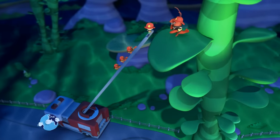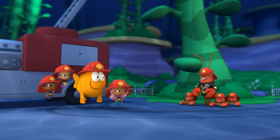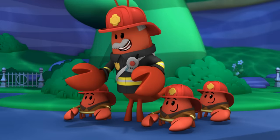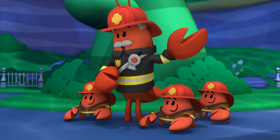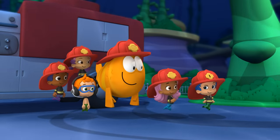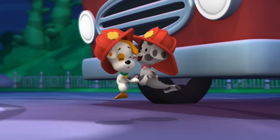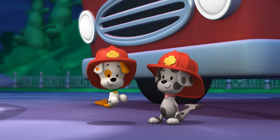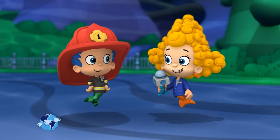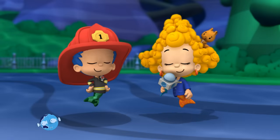It looks as if Gil and the firefighters are making their way back down to the ground. Yeah! Yeah! We did it! Thank you, Gil. That was some incredible rescue work. You're welcome, Chief. Just doing our job. Well, Fire Chief Gil, thanks to you and your fire department, everyone is safely on the ground.